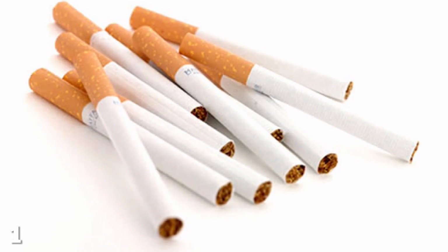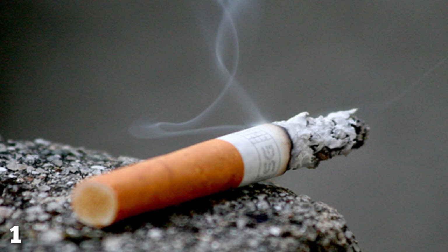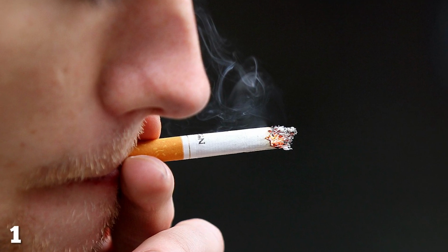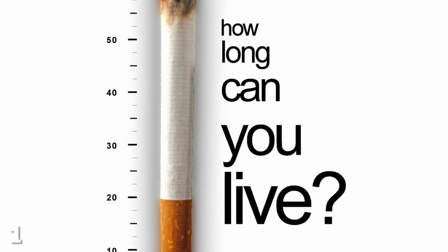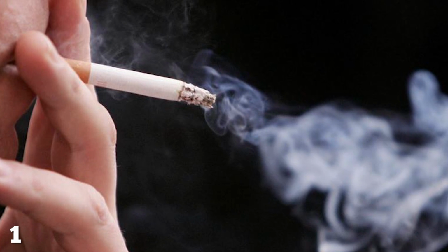And number 1, cigarettes. This one may seem a pretty obvious pick for number 1, and surely we all know by now that cigarettes are super bad for your health, but it's only when you see the staggering figures involved that you begin to realize the true impact of smoking on the world's population.